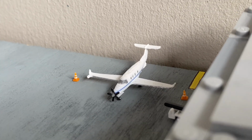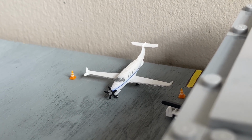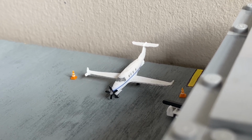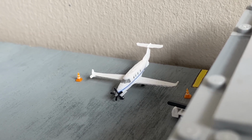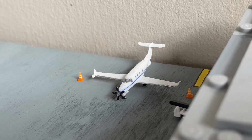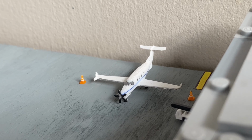Right behind them, we have a private, of course, Pilatus PC-12. This aircraft arrived in from South Bend, Indiana on a rather short flight, and it has unknown departure plans at this time being, but it is overnight today, so you guys won't know in this update, but yeah, maybe I'll know.